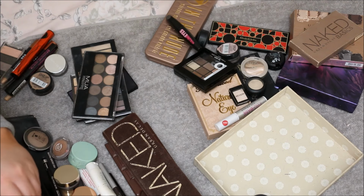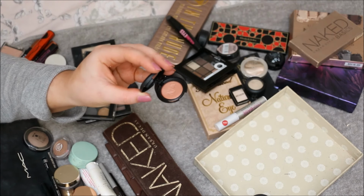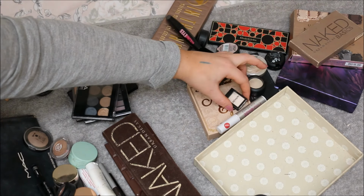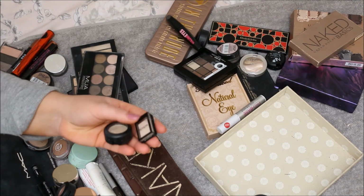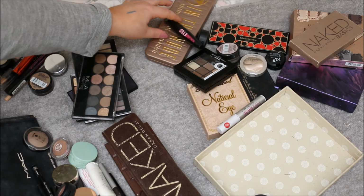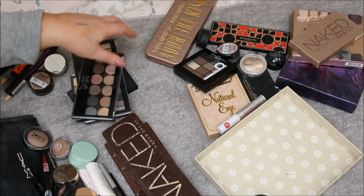This kind of pink shadow from MV Makeup is actually a really nice shadow. It's a really pretty colour. It's a little bit more pink than it's coming off on camera, but that can stay because I like that. But these two, a Revlon one and one from MV Makeup, they're just kind of white shimmery shades. They can go. A little mini mascara. I am going to keep that again because, as I said, good for travel.